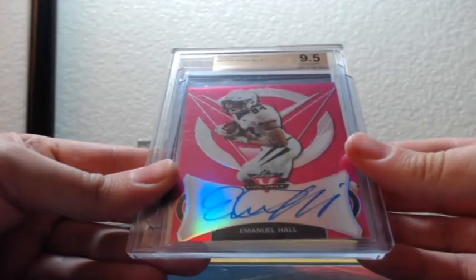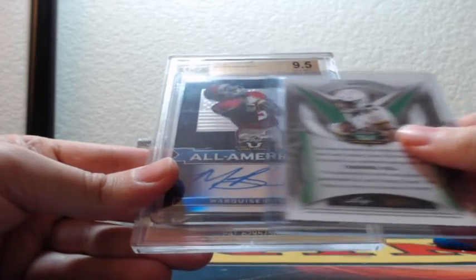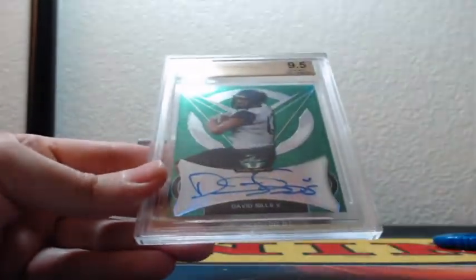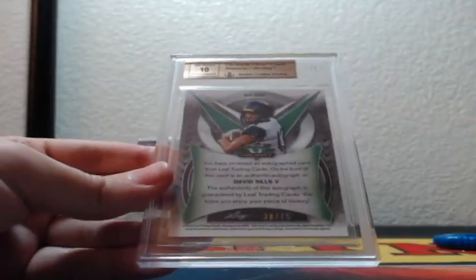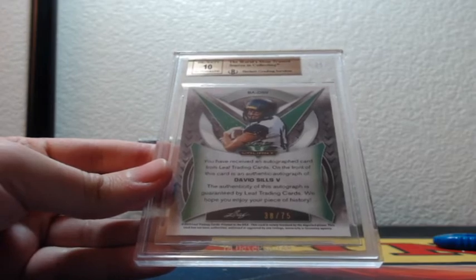Pink on-card auto, Emmanuel Hall. He is a Chicago Bear, 11 of 15. All-American black on-card autograph, Marquise Brown. He is, of course, on the Baltimore Ravens, and that is 2 of 25. And in the back, David Sills V, 9-5-10 auto, 38 of 75. I believe he is Buffalo Bills, but let me double check that. Yep, Sills is on the Bills. Makes sense. So Bills striking with Sills.